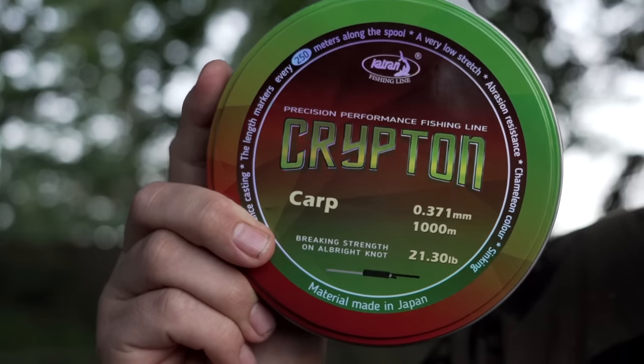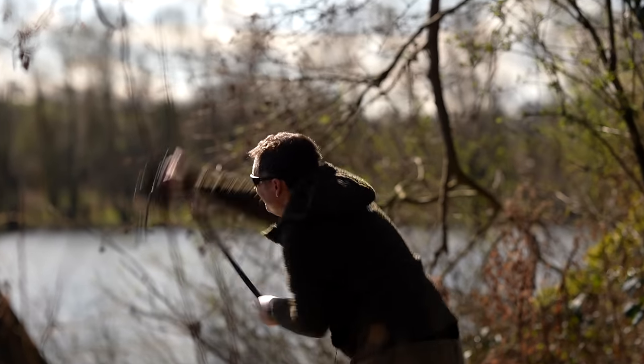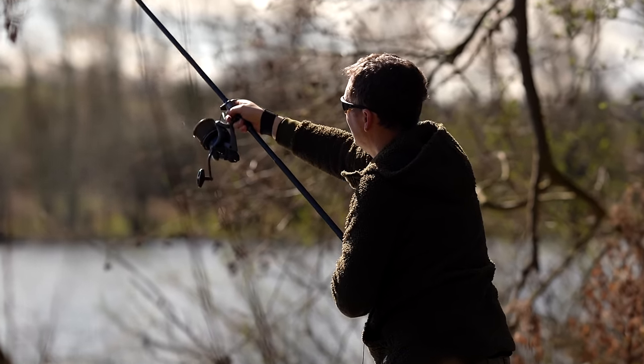So this is the Katran Krypton Mono. This is the 21 pound version. Seriously strong stuff. I was given a spool of this to try out in early spring, and I took it on my local lake and thought I'd give it a proper good testing. First of all, I tried to see how strong it was in terms of casting ability, and I was actually going over 45 wraps with this, with a 4 ounce lead. So really impressed with it.